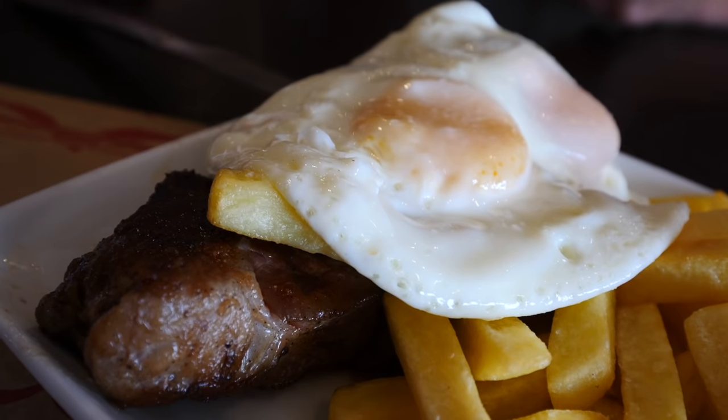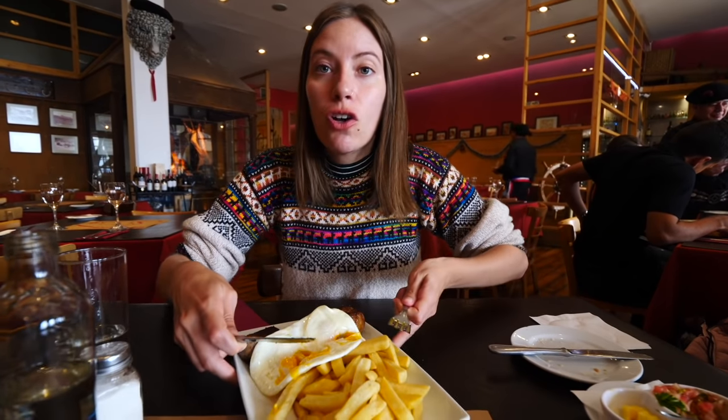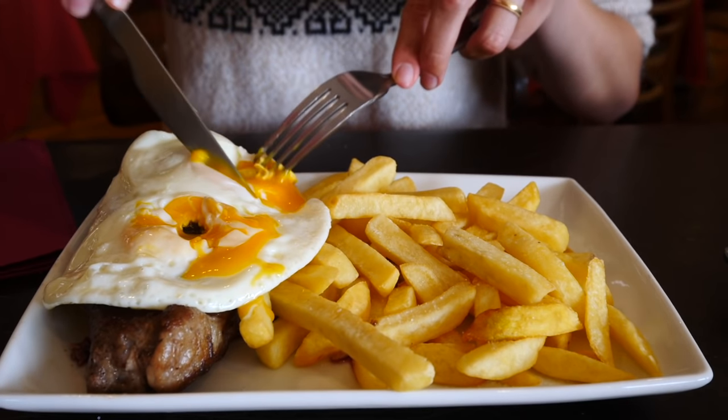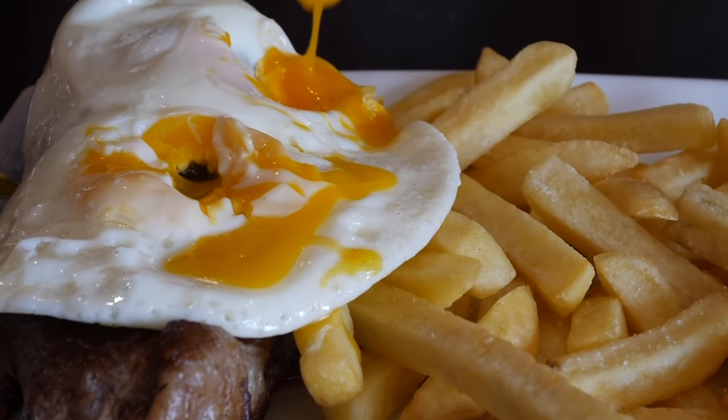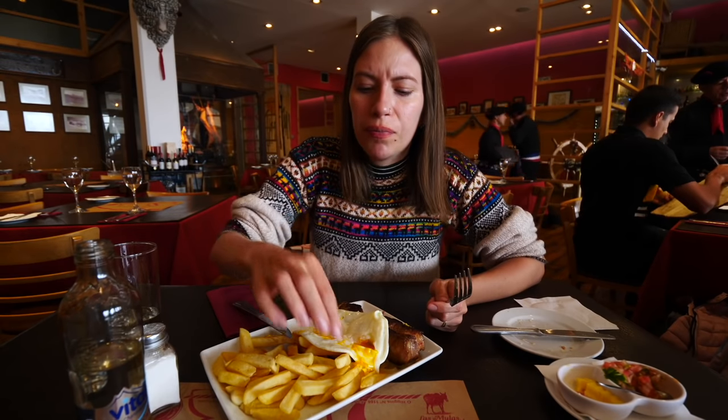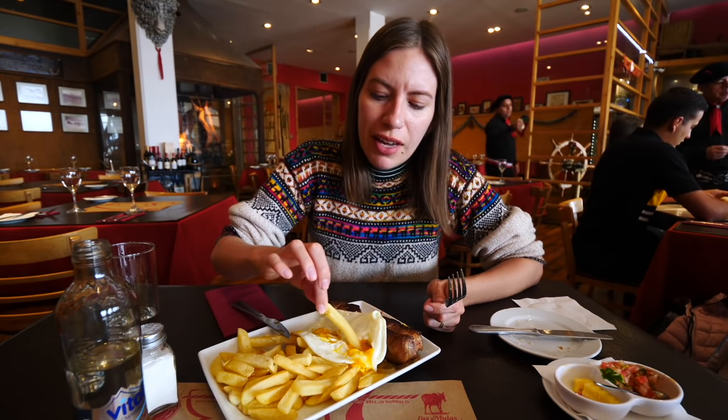So I ordered my steak. It's called a lo pobre. So I basically got a piece of steak with two fried eggs on top. And it also came with french fries. The steak is very good, very tender. And we noticed on the menu, there were lots of different cuts to choose from. They also had Patagonian lamb, but I feel like you kind of need a very big appetite for that.